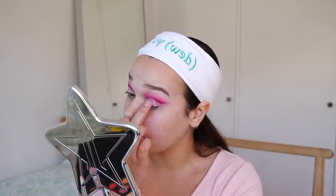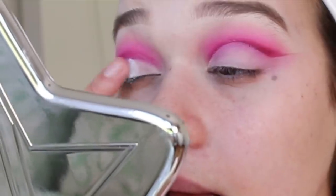I'm gonna dab it out with my fingernail. And then on top of that, I'm gonna go in with that stark white color that I was showing you guys before. And I'm literally just gonna dab it on with my finger. Oh. This is not the cleanest thing I've ever done, but it's also not the worst thing I've ever done.